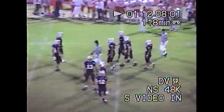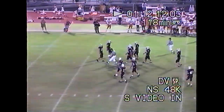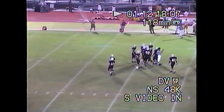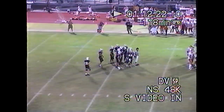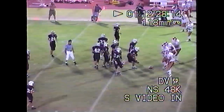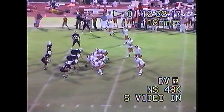Penalty against Callallen. For a second, they thought maybe he was going to call the holding, but never pulled the flag out, and at the end, called the face mask against the Wildcats. Well, it's going to be a 5-yarder, and it's going to put the ball back on about the 46-yard line. And 7. So the Coyotes, second down, 7 yards to go.